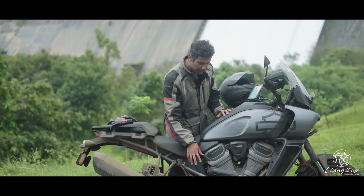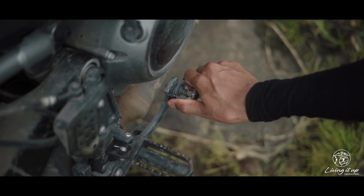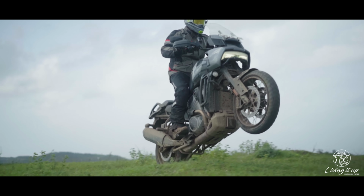Then you get these really grippy off-road pegs for the rider as well as pillion. I really like how the rear foot peg is adjustable for height, which is very cool. And you also get the steering damper to save you from those nasty tank slappers.